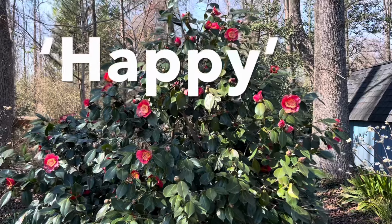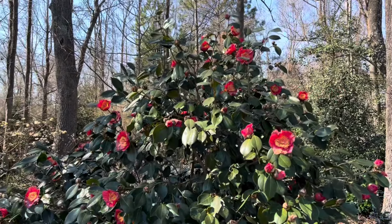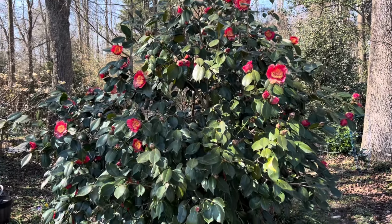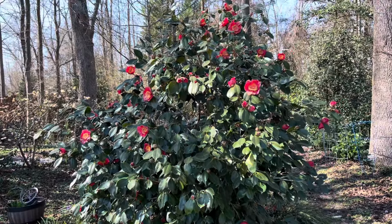It's camellia season, and right here we have a great Higo variety of Camellia japonica known as Happy. And I think it's a very appropriate name because you can't not be happy when you see this in bloom.